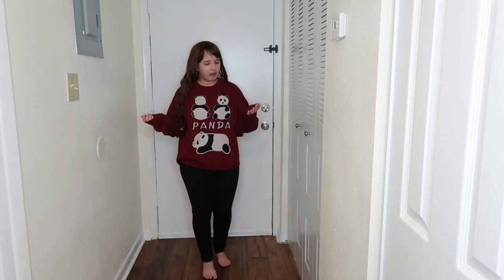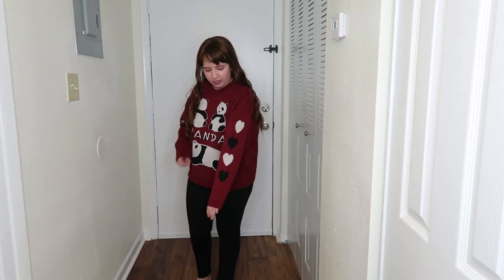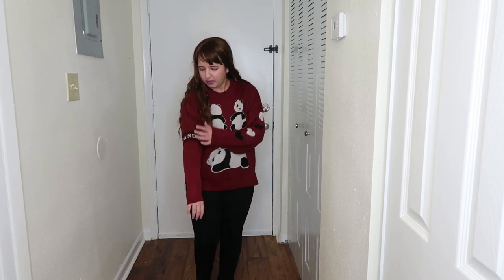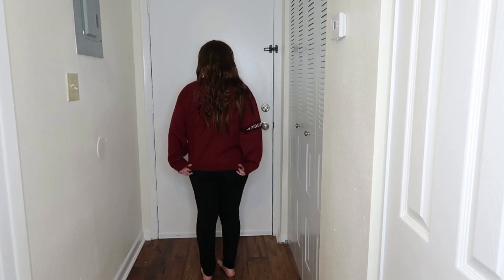I think I should wear this for work. I don't know about you, it doesn't feel extremely hot outside, but it feels very nice actually. I wonder if I can wear it on a normal daily basis. And as you can see here, the heart looks better over here. And the panda, it's very comfortable and I love it so much.